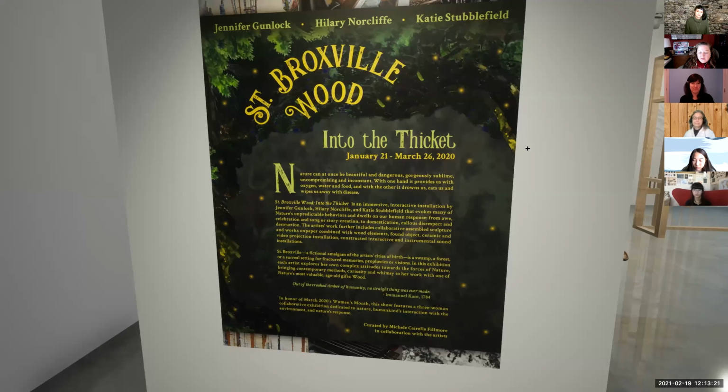St. Broxville is a fictional amalgam of the artists' cities of birth, which are St. Louis, Bristol, and Knoxville. St. Broxville is a swamp, a forest, or surreal setting for fractured memories, prophecies, or visions. In this exhibition, each artist explores her own complex attitudes towards the forces of nature, bringing contemporary methods, curiosity, and whimsy to her work with one of nature's most valuable age-old gifts, wood.